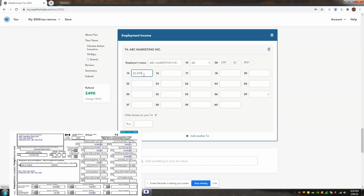So box 14, which is yung employment income. 16 is yung CPP contributions nyo. Box 18 is yung EI. Ito yung pinaka-basic na itsura ng T4. So, for the majority of the people, ganito yung magiging itsura ng T4 nila. Kung meron kayong pension sa work, then yung box 52, 20, they would have amounts on there. Ilalagay nyo lang siya dito. Box 22 is yung income tax na dineduct sa inyo sa work. So, box 24 and 26, EI and CPP earnings. Pensionable earnings. Enter nyo lang, very straightforward.